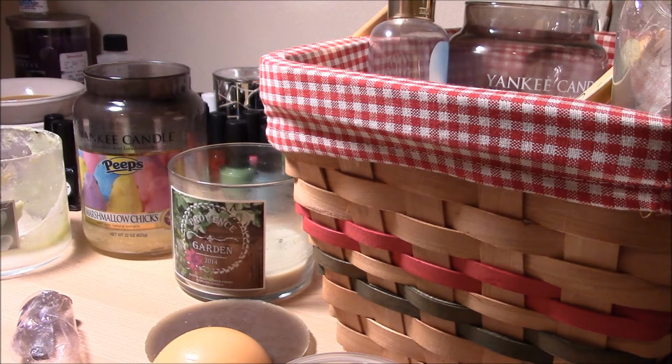Hey everyone, today I'm going to share with you the Dearly Departeds. This is all my empties, so if you're brand new to the channel, this is going to be wax, any kind of bath beauty product that I think needs to be discussed.